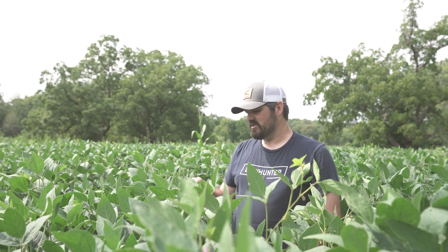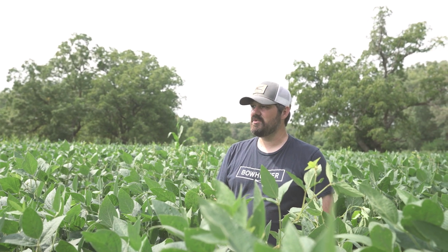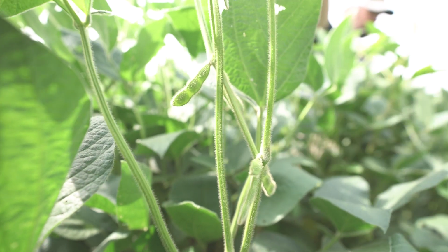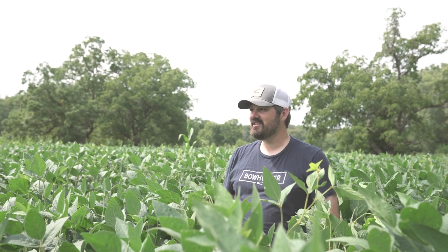I think these are Eagle Seed Company soybeans, and we got them planted kind of late. I think it was almost June before we got them planted. So looks great. There's a lot of pods on here, and obviously plenty of height. It's going to be challenging to see the deer coming through them this year.